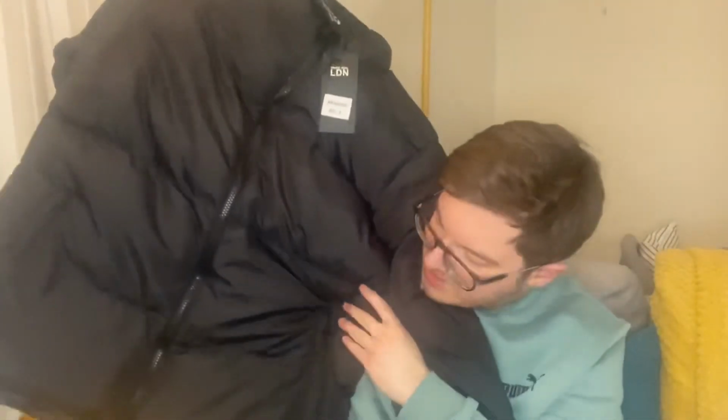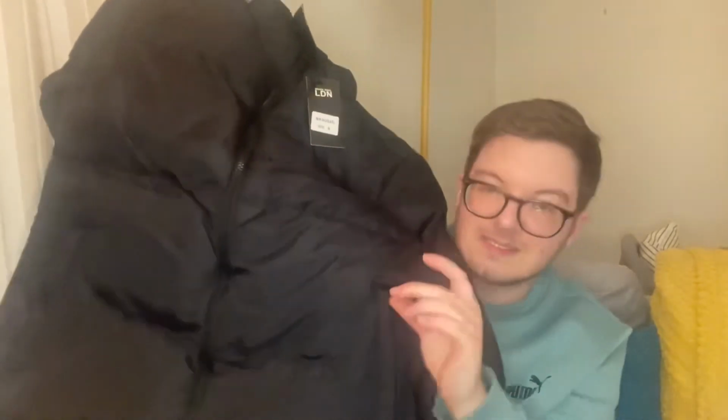I got this in a small, and let me just check, it was £26.25 with 15% off. There's a random piece of tissue paper. This is ASOS, Brave Soul, which I don't think I've ever had anything from. It's just something they sell on there. It's just a basic black puffer jacket. Oh, it's got zip pockets. Let me just see if it's got an inside pocket, because that is always my gripe. It's got an inside pocket. We love that.